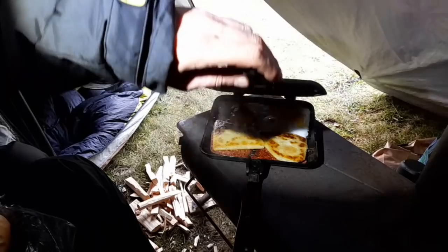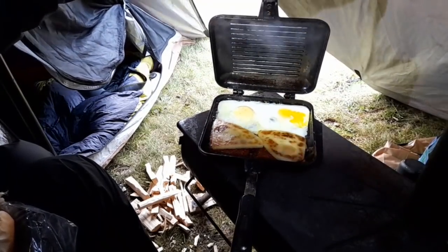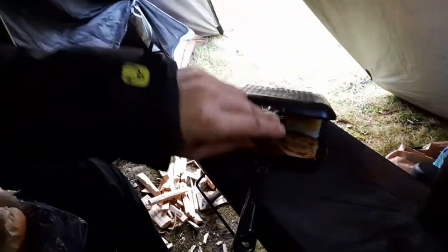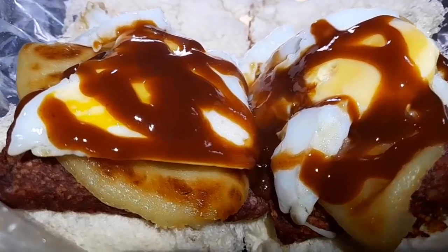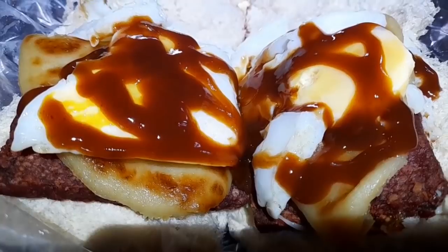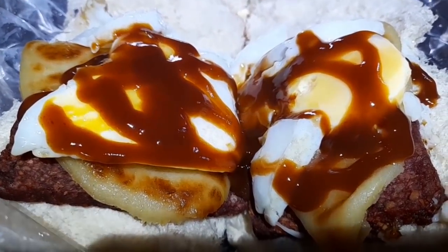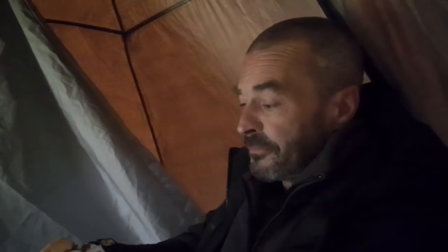Right, what do you think? Right, it's ready? Oh, yes. That looks good to me. Right, let's bang these into a couple of rolls. Looks good to me. So, fat square sausage, tatty scone, couple of fried eggs, and a wee bit of brown sauce. Time for the taste test. Bon appetit.